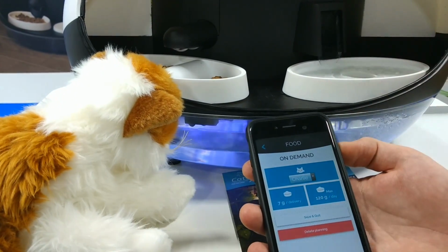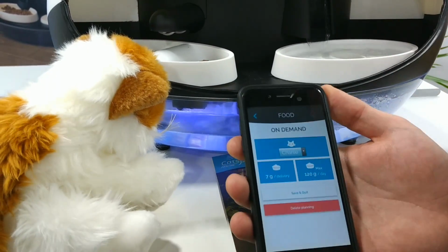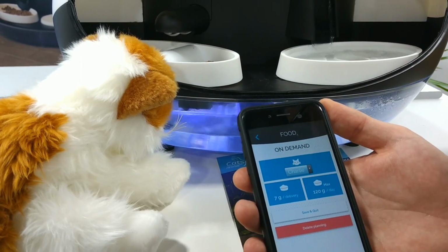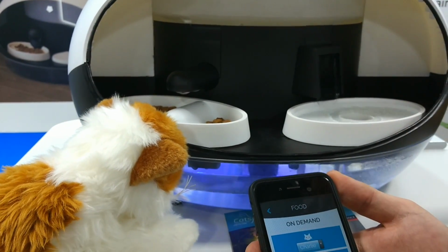And also the daily limit. We don't want our cat to become fat, so we will add a daily limit. Between each delivery there is an amount of time, so we'll wait, let's say, a minimum of 30 minutes. If the cat approaches multiple times in a short time window, we'll always block the delivery.